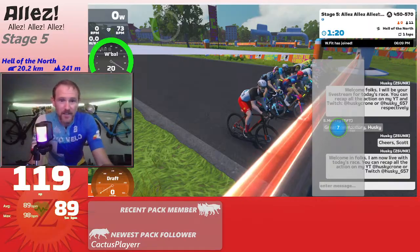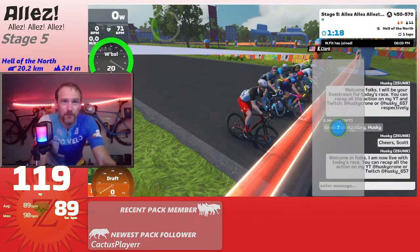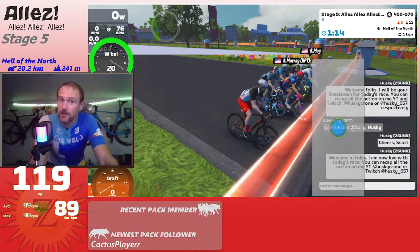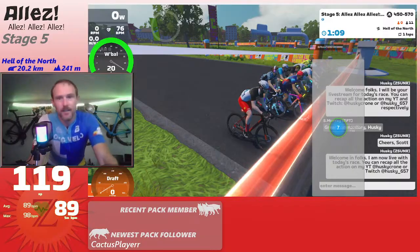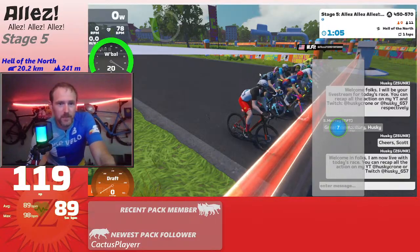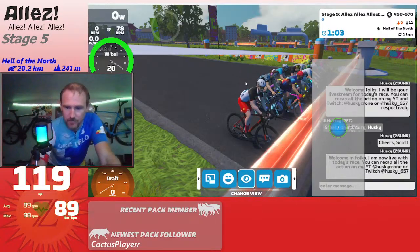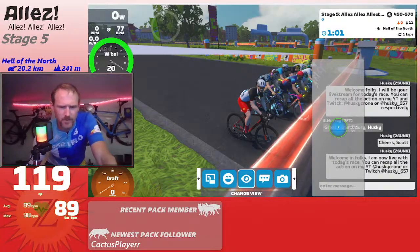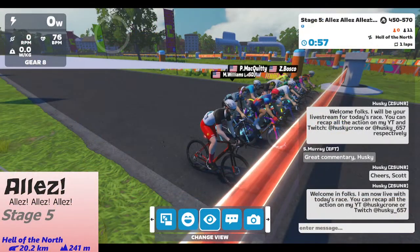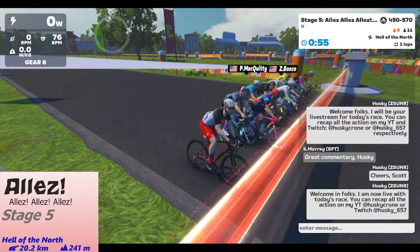So, anything's going to happen today with the hilltop finish. Maybe this will be one for the climbers today. Or maybe it'll be a TT specialist who can make a break for it and get to the top before anybody else. Anybody's guess on that one. So, before we get jumping into any action here, let me make a quick switch to my screens and I will get you guys the full experience as the race unfolds.